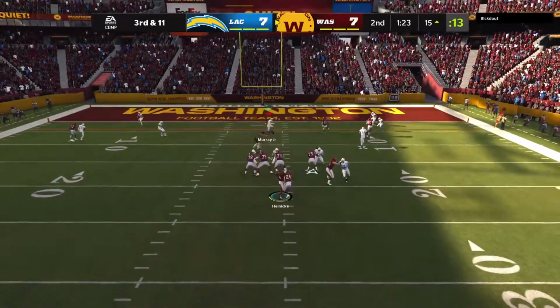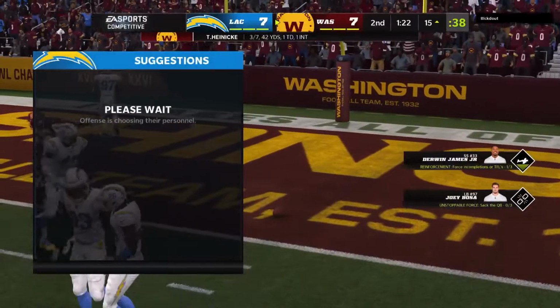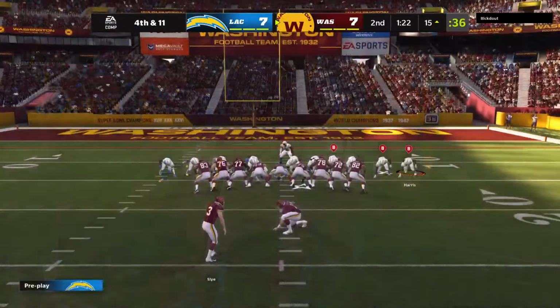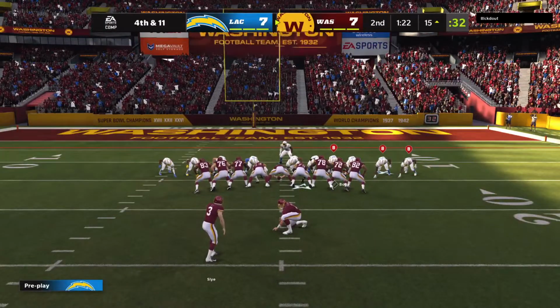To throw is Heineke. And this pass broken up. Excellent coverage there on 3rd down, as that was not an easy one to hold on to. More problems here on 3rd down. They've converted only once so far in this first half.